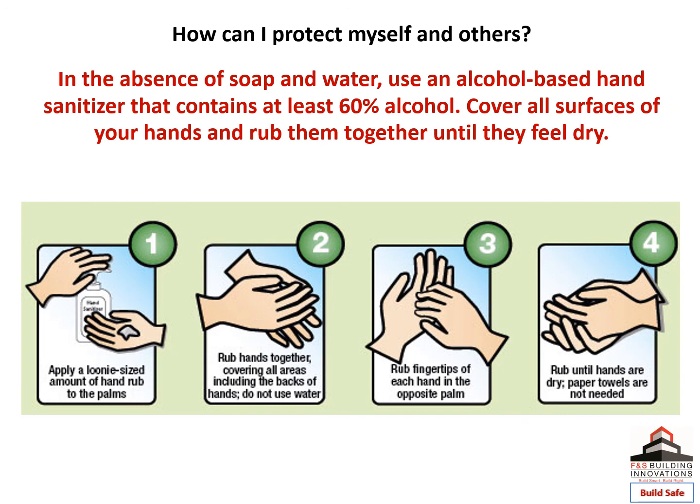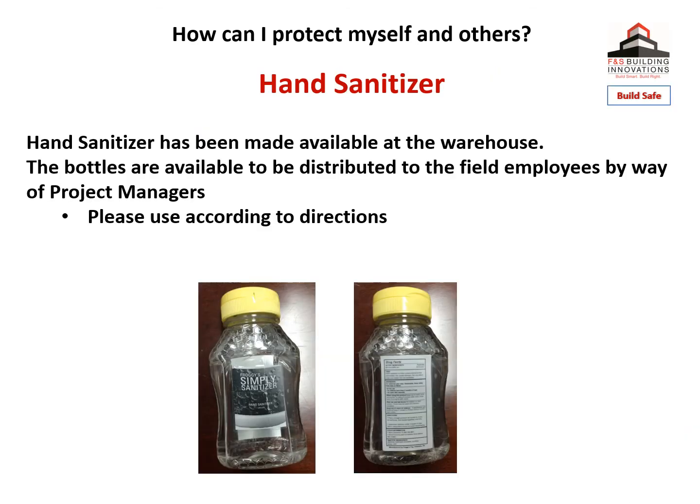In the absence of soap and water, use an alcohol-based hand sanitizer that contains at least 60% alcohol. Cover all surfaces of your hands and rub them together until they feel dry. So you're applying it, an amount on your palms. Rub the hands together, covering all surfaces, including the backs of the hands. Do not use water. Rub the fingertips on each in the palm and the opposite palm, and rub until hands are dry. Paper towels are not needed.